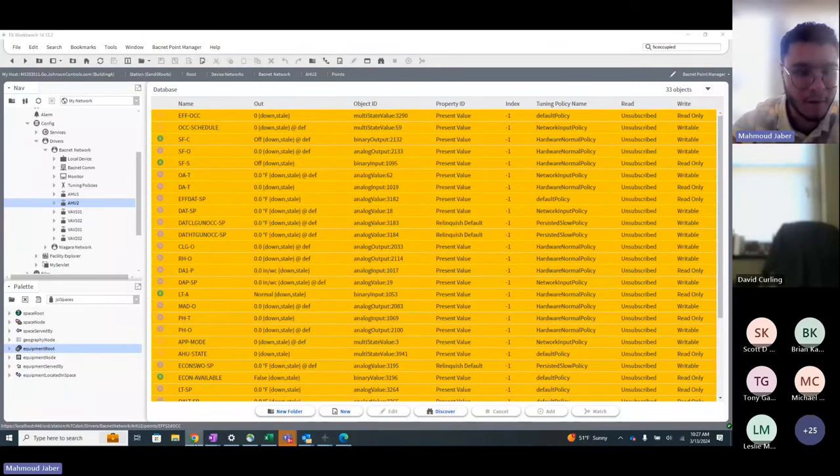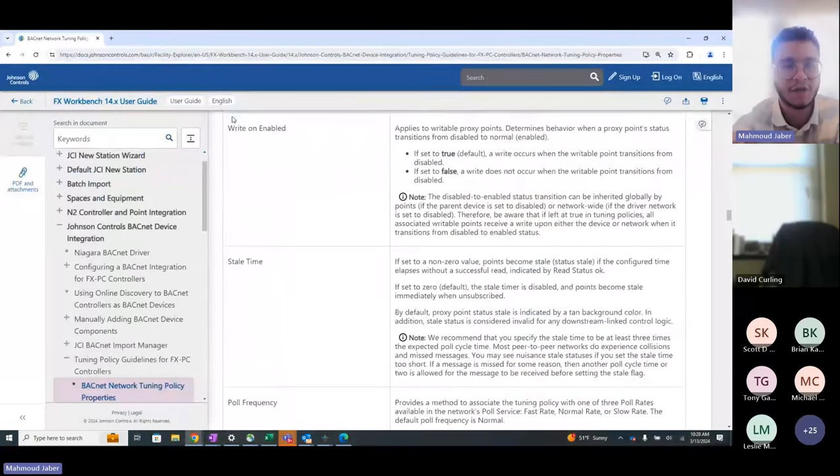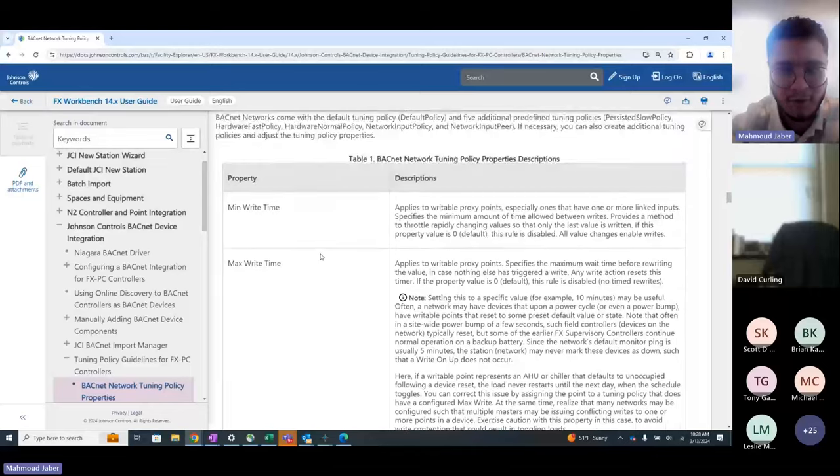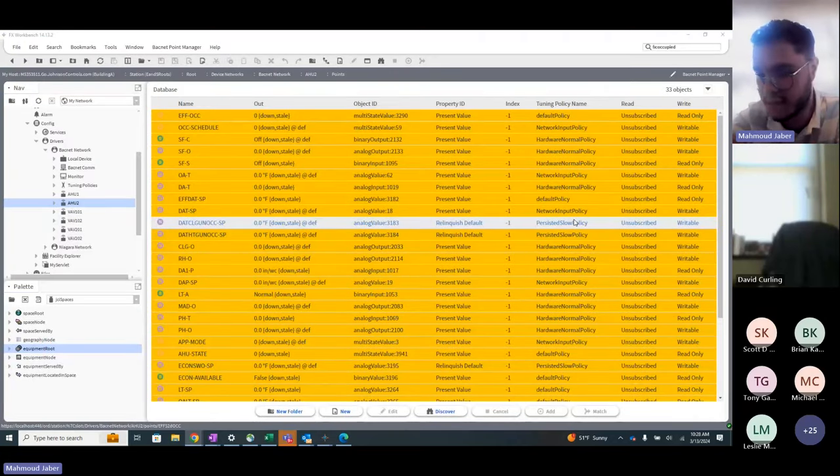I'll open up our JCI BACnet tuning policies knowledge exchange document here, where all the tuning policies we apply to points are described for you guys under BACnet Network tuning policy properties description. If a facility manager or an engineer or a technician was creating a station, they would typically have to apply tuning policies on their own for all their points. And if they don't, their station can run out of whack sometimes. And so we've applied tuning policies in a very verbose fashion automatically to points that are discovered in your database.